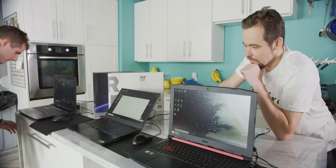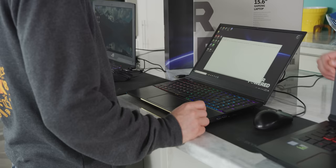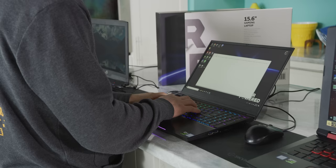How do you feel about the numpad? I think it's a little too cramped. So I like that they're using all the space that they have here for keyboard. Like they're going almost edge to edge keyboard, which is nice. Like the keys are quite big.